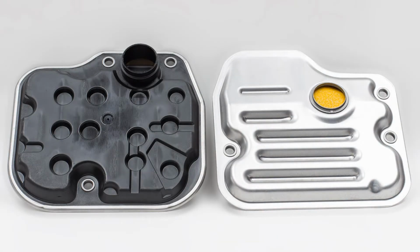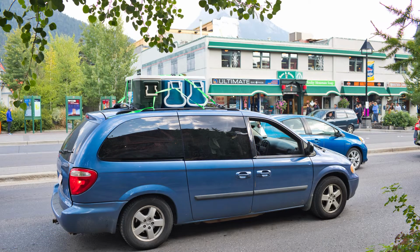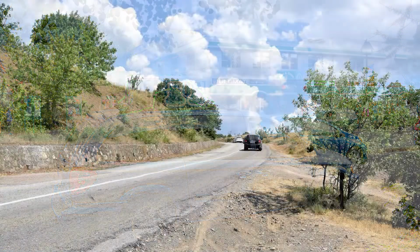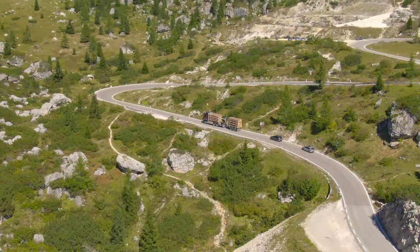But before we get started, let's talk for a minute about why it's important to service your transmission. The inside of your automatic transmission is a hostile place with operating temperatures well over 200 degrees. This can be exacerbated by driving a vehicle heavily loaded down with passengers and cargo, the heat of summer, stop-and-go traffic, towing, or driving in hilly areas.